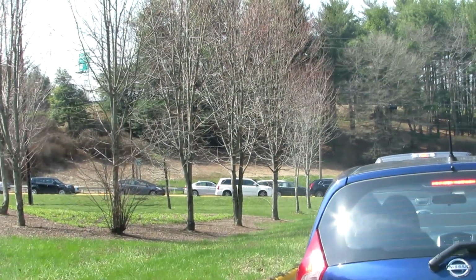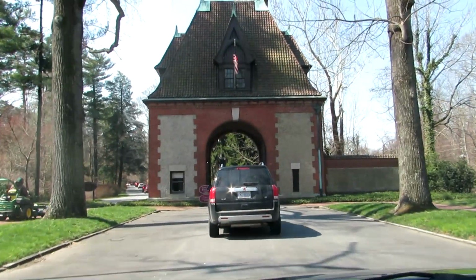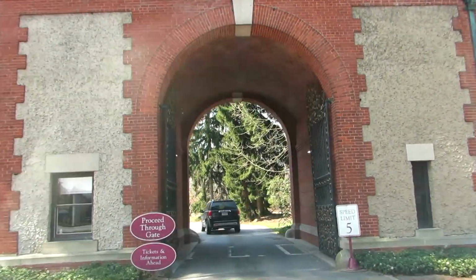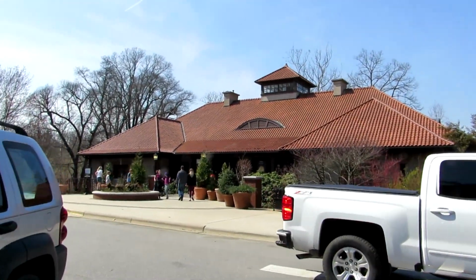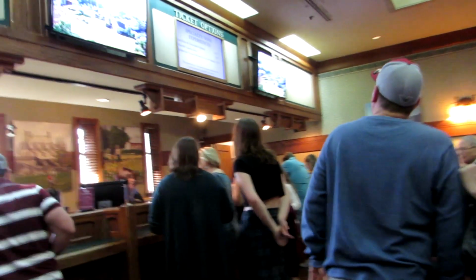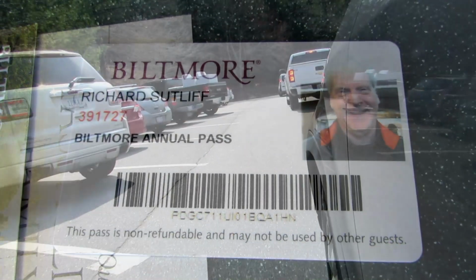12 o'clock in Asheville. It's a little crowded on a Friday afternoon. This is the last day of the March ticket reduction time, so it's very crowded. We're going in to get a ticket. Very crowded. All right, we did it. Annual pass to Biltmore House. Now we're gonna go have fun and visit the house.